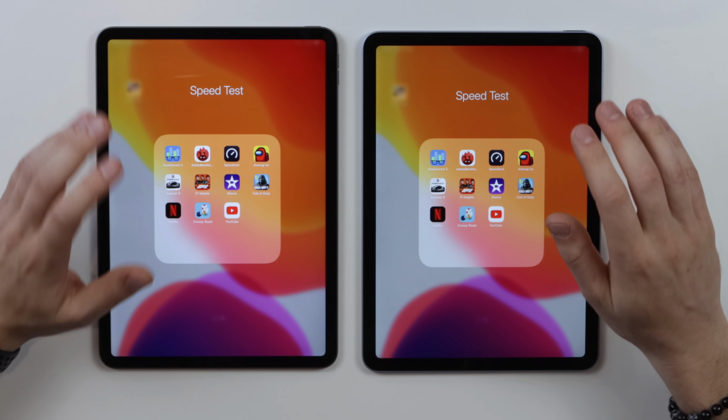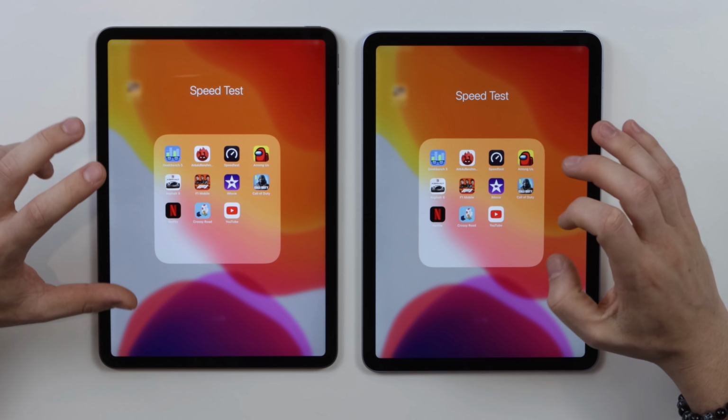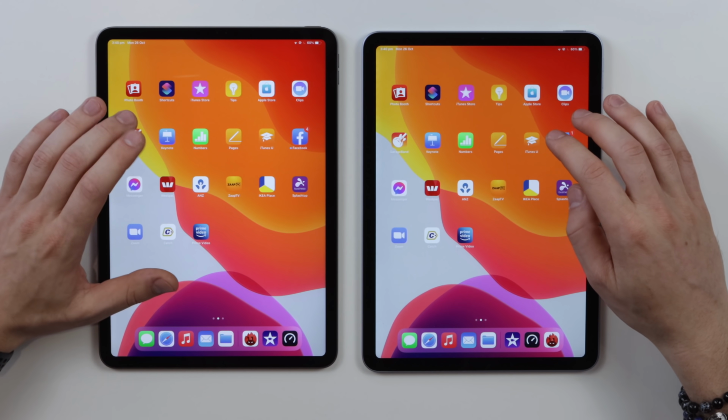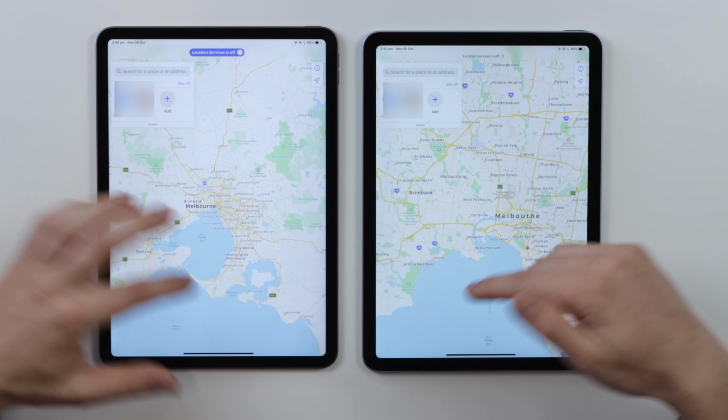Now, like I said at the start, I want to see how much the RAM plays a big difference, or if it plays a difference at all in the apps in the background. So I'm going to go through the exact same apps that we launched at the start and see if they're still running in the background. So first of all, we had Maps. So 1, 2, 3, pretty much exactly the same.